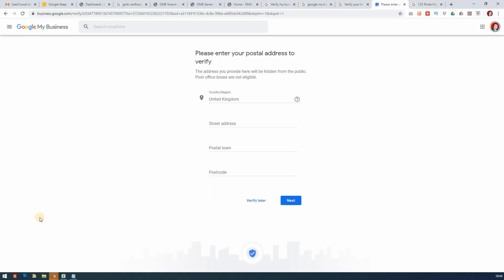and other means. So you've entered all your business information and you've then clicked finish, which we saw in our previous video. But now we're moving into this section where it asks you to enter your postal address verification. And this is where they'll send a postcard to you. Notice there that post office boxes or PO boxes are not eligible for this. So at this point, if you do have your business constructed, you do have a place where people can go to, then you need to make sure you put that information in.